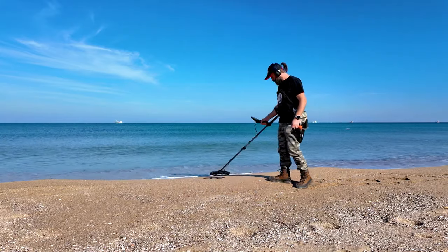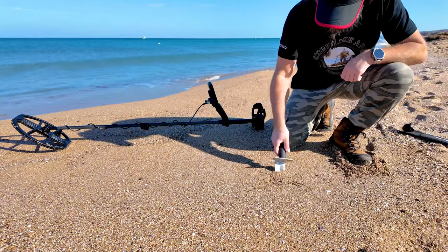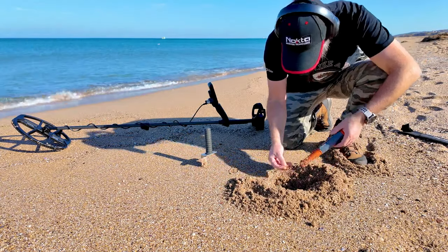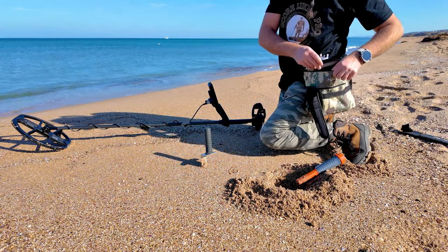Featuring simultaneous multi-frequency technology, Triple Score adapts to every terrain, delivering exceptional depth and accuracy. From beaches to fields, from wet sand to mineralized ground, no target goes undetected.